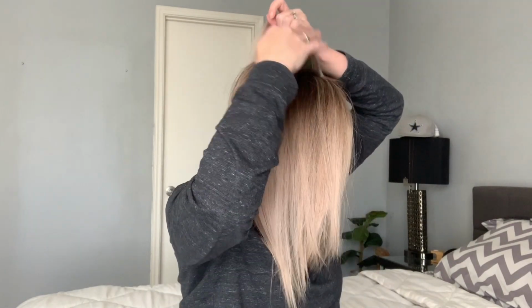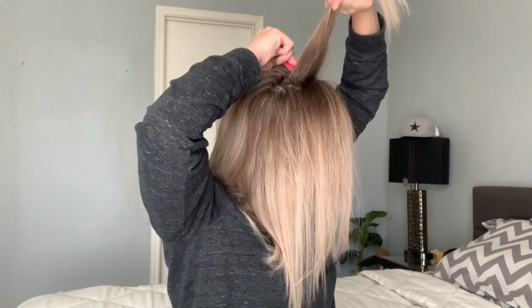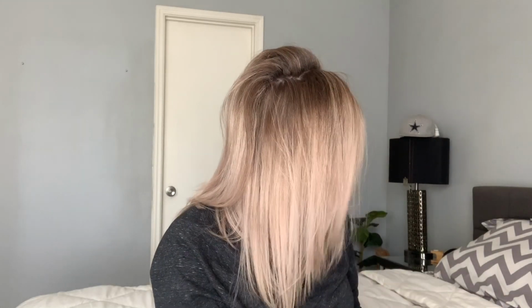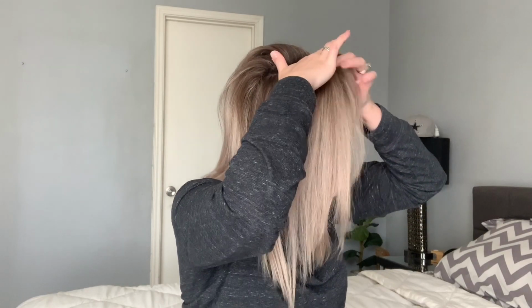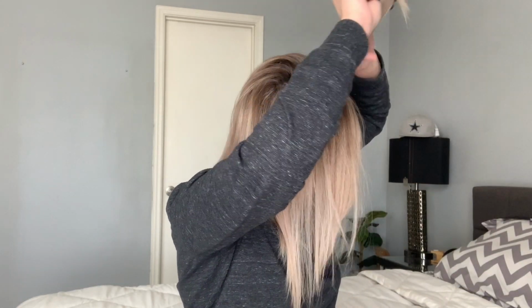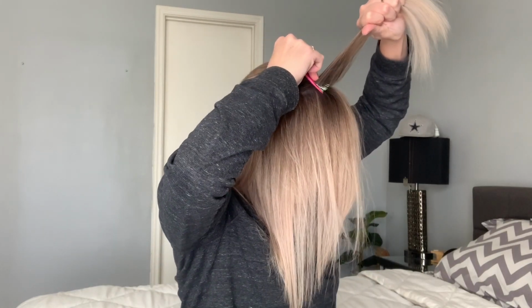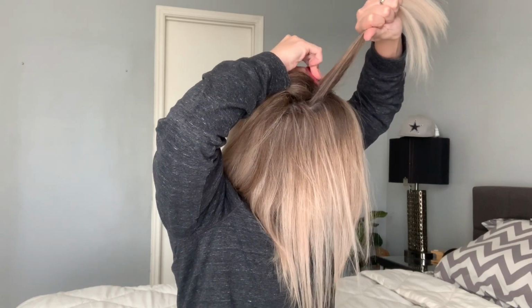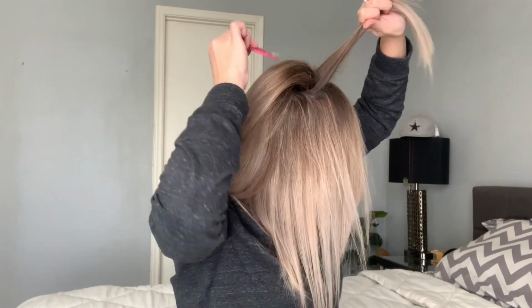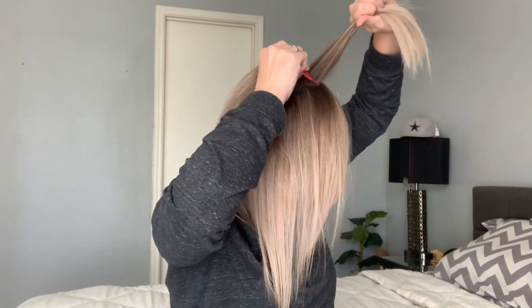Now the ones that are closer to the top, I'm trying not to do too much, I was about to say ratting it, too much teasing, because obviously I want it to look smooth up there. I don't want it to look like a rat's nest. So we want to make sure we don't do too much on the top so that we can cover it if we need to. Make sure, I always do it right down the middle and then on both sides, because you obviously want to make sure it's even all the way around that one piece of hair that you're teasing.